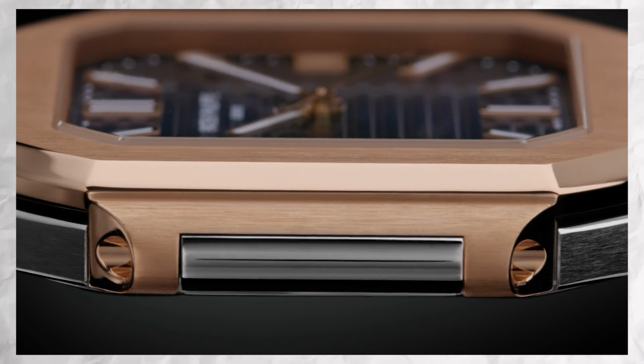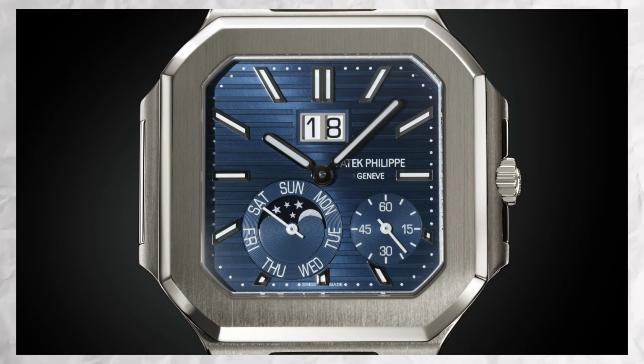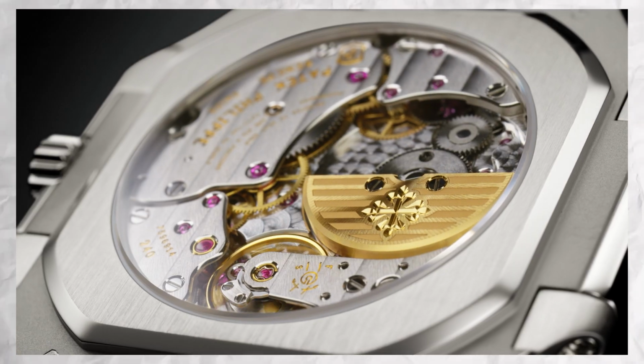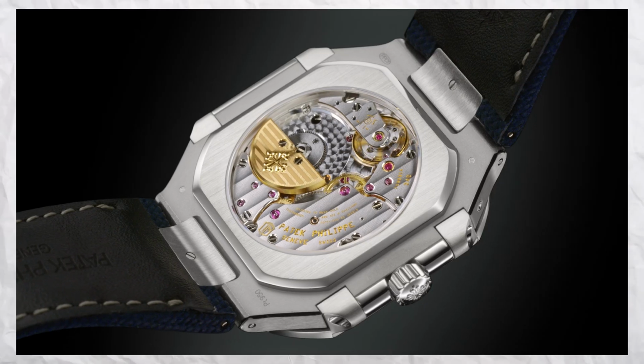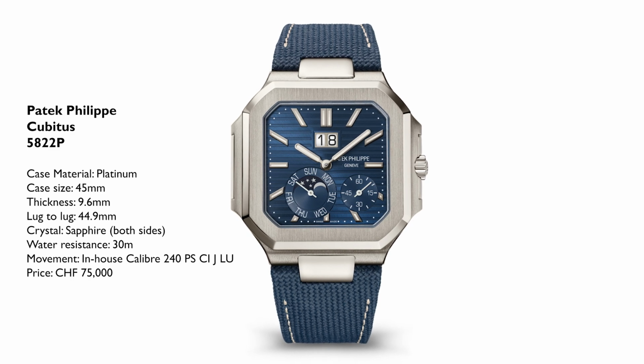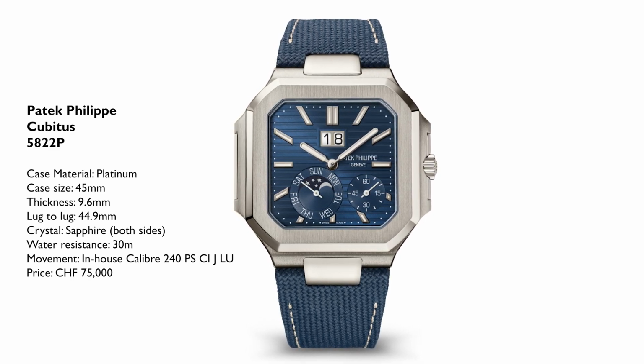The two-tone version costs 52,000 Swiss francs, and then you have a platinum version with a higher thickness of 9.6mm, but everything else is the same. And this is also a different movement because it has a moon phase and a large date window. And this 5822P01 costs a whopping 75,000 Swiss francs.